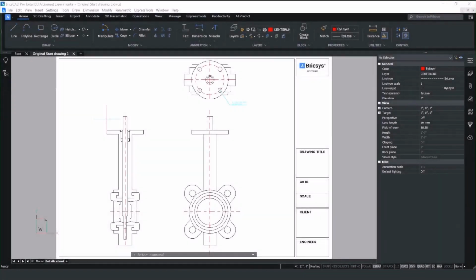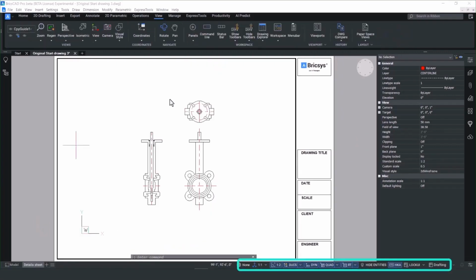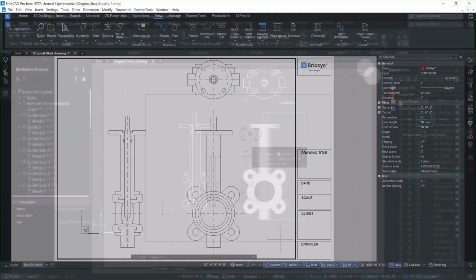We appreciate you're still going to be working within the viewports, and that's why we've enhanced the status bar. To use the new status bar, simply run Use New Status Bar on the command prompt and set the value from 0 to 1. Once you've restarted BricsCAD, you're good to go. This makes it really quick to change the viewport scale rather than having to go into the viewport properties.